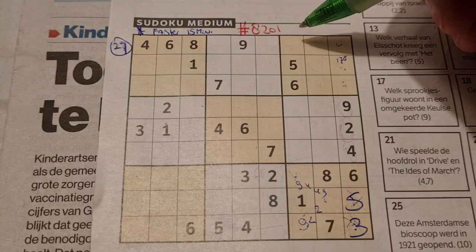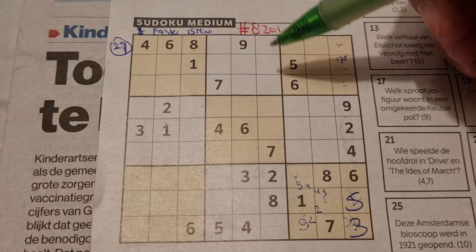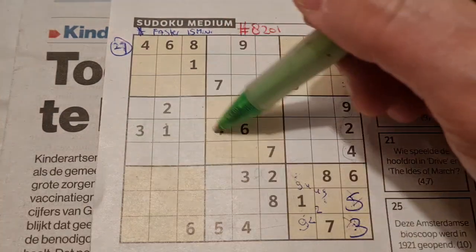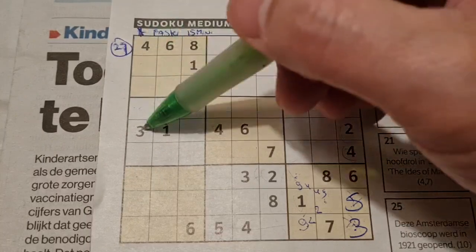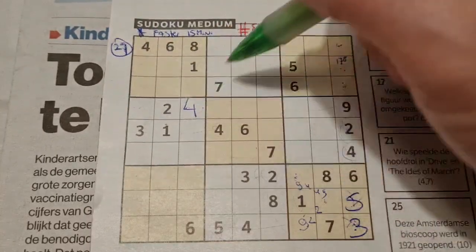How about the 4? We have a 4 in the middle row, so in the row above, the only 2 places left for the 4 should be here or there. We have a 4 in this column, no 4 there, 4 should be there.